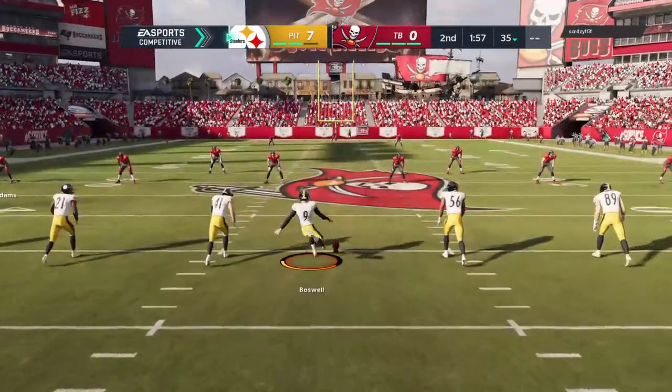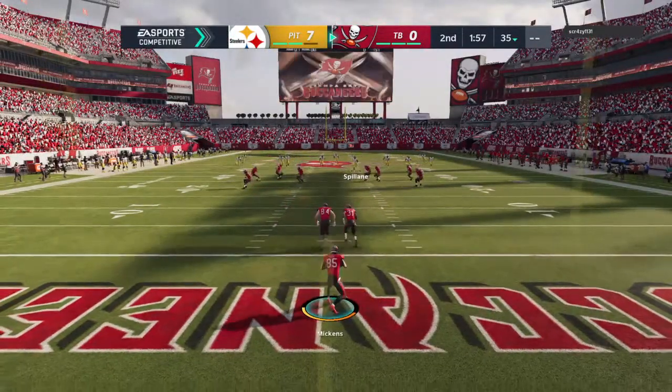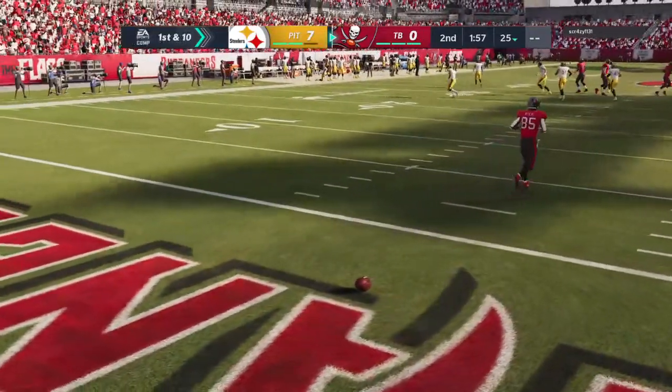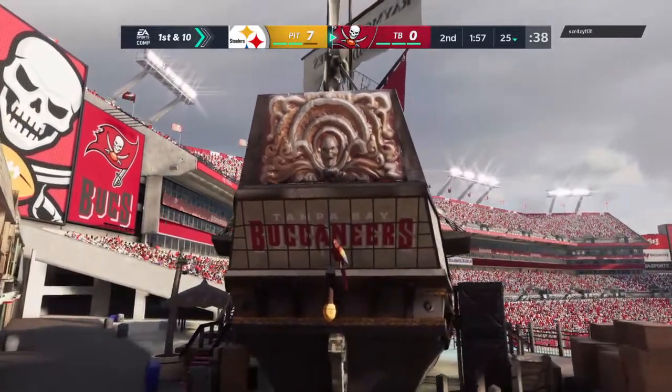Boswell now to kick it away after the touchdown. And this carries into the end zone. And this will not be returned. It'll come out to the 25. Their own 25-yard line.